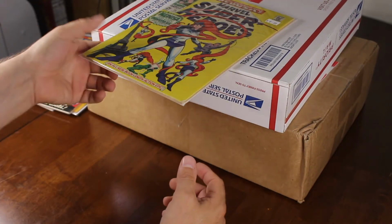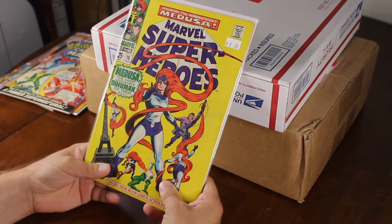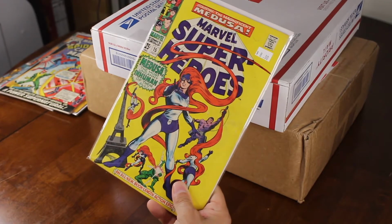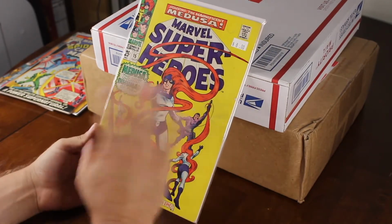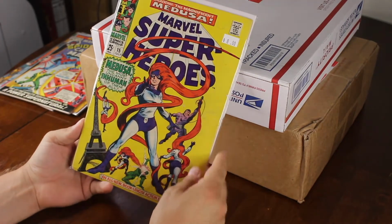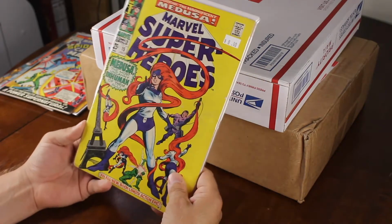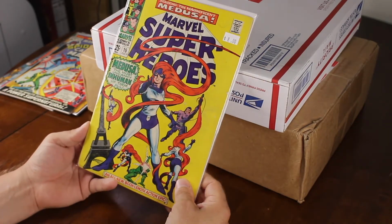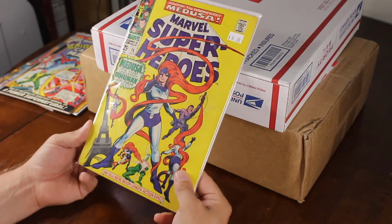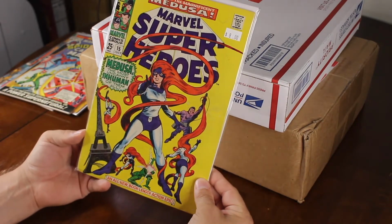And this is probably one of the better books that I picked up, for $4. This is the first solo appearance of Medusa. Not in the best of shape, but definitely a mid-grade. There's a little rip there. The spine is okay, just a little discolored. But for $4, really, this is a key. All of these are minor keys. So this is a pretty cool book for $4.